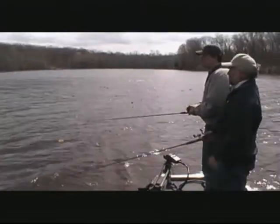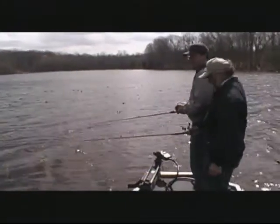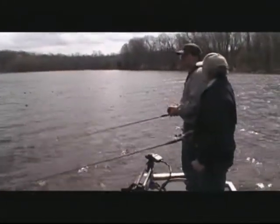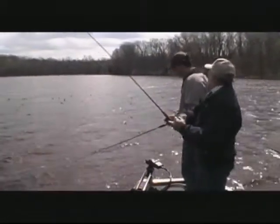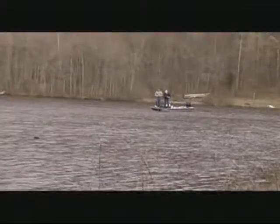We were here last week. We caught probably about 50-50, and probably the bass were about the same size as the pickerel, you know, 1.5 pound, 2 pounders. Never got that real big bite. But you can catch a big fish in here. Yeah, there's 5s and 6s and even some 7s in here.